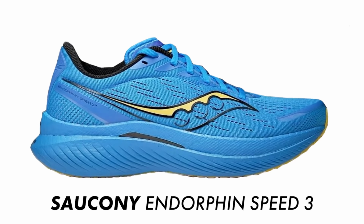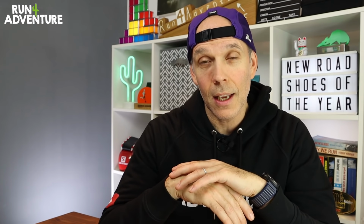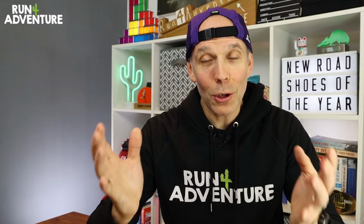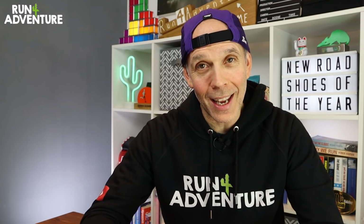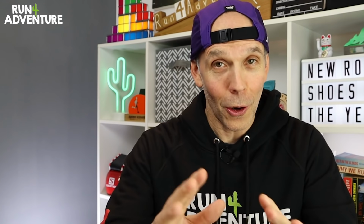So in the new model we're going to get a beefed up upper construction, a bit more of a substantial heel cradle and a bit more substance around the midfoot, just to give you that nice lockdown in the shoe, but also a bit more durability. Obviously, by adding more substance, there is going to be a slight weight increase. It is only a few grams, so I've got my fingers crossed that we're not going to notice it.